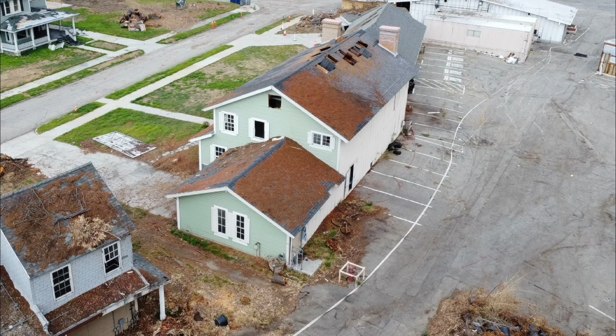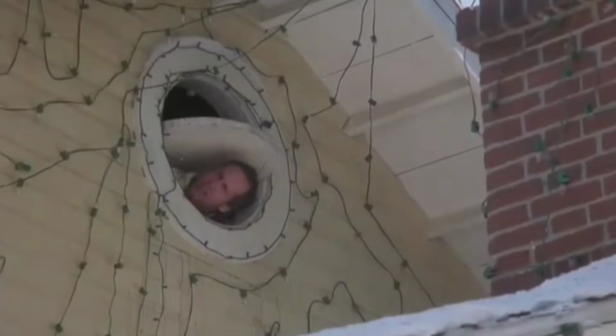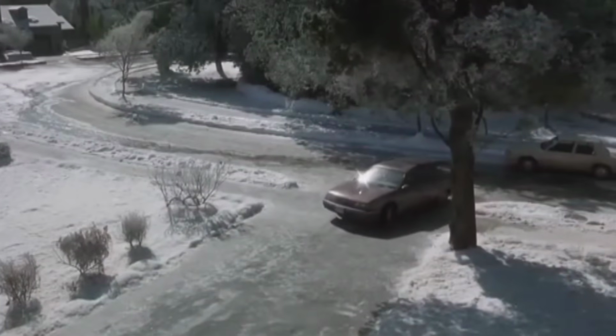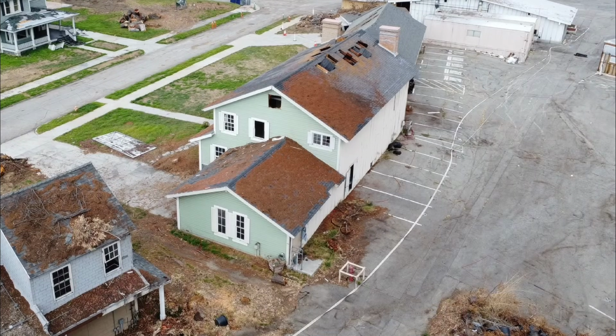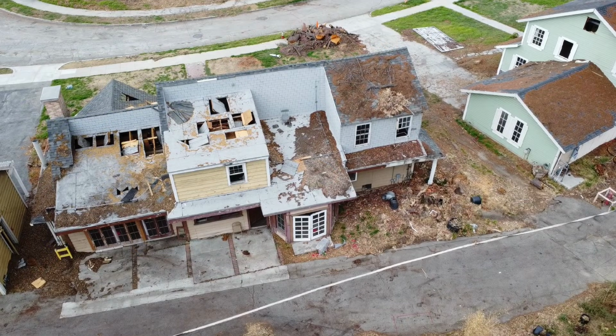This right here would be the backside of the Griswold house, which we never do see in the movie. But if you look on the side of the house up near the roof, notice that hole? That's where the window was that Clark sticks his head out of when he's stuck in the attic. And up until just recently, that window was still there, but they've just recently ripped it out as they prepare to demolish the house.